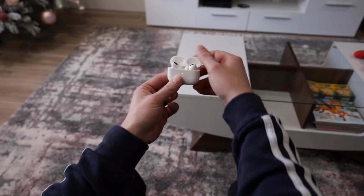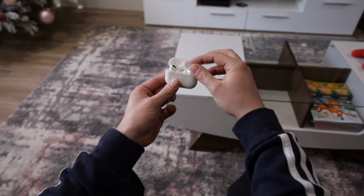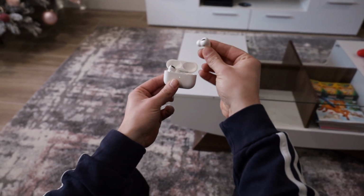Now, I haven't used audio sharing. I probably won't ever use it just because it's not really practical for us. I'm like the only one in our house that even uses something like this. My wife has a pair, but she never uses them. And if we're going to watch a movie together, we're probably not going to have headphones in. It's going to be on the Apple TV or a normal TV. So not very practical for me, but a cool feature to have.